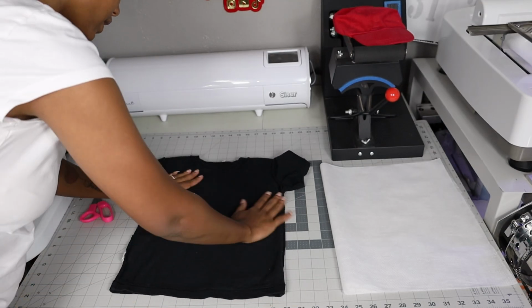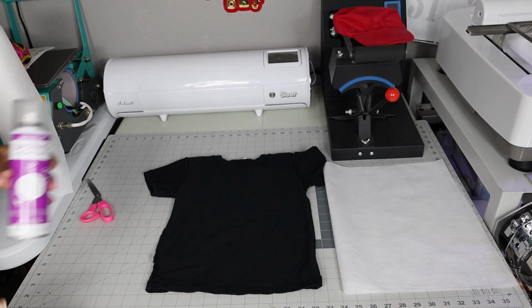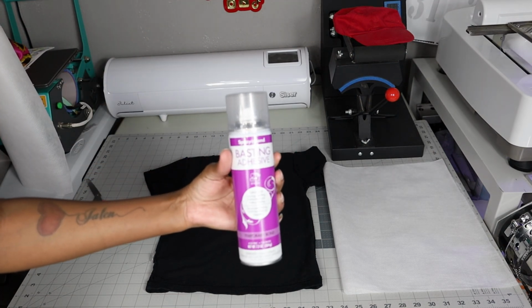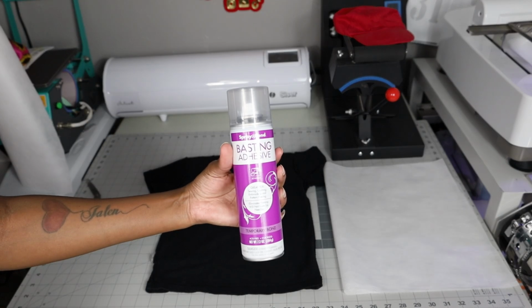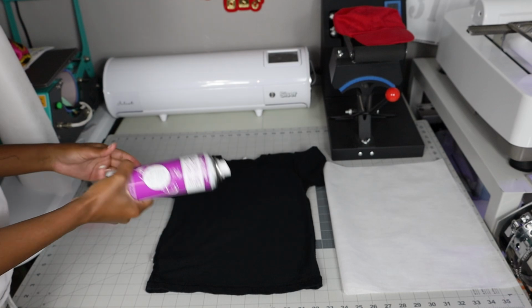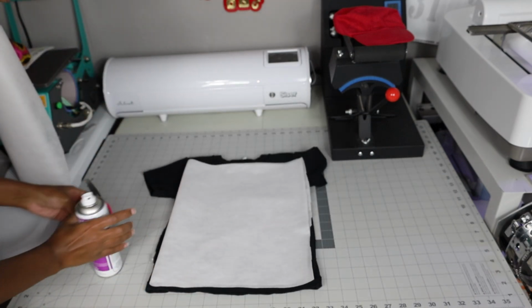Make sure it's not really crazy inside. And now I have my basting spray that I use. I use the basting spray just to kind of hold everything down when it comes down to the stabilizer. It's just like a glue, but it's temporary. It's not going to leave anything behind. So I'm going to go ahead and place this right here.